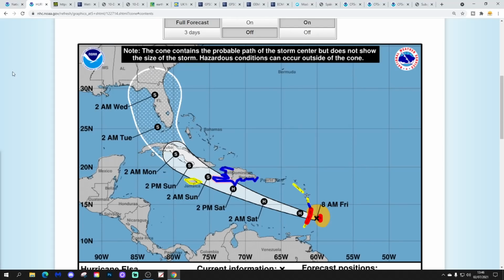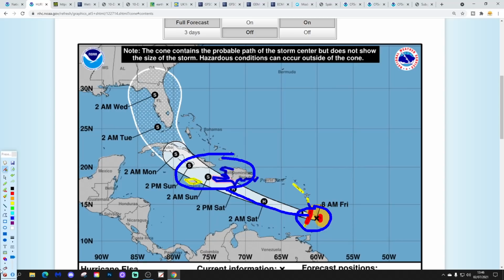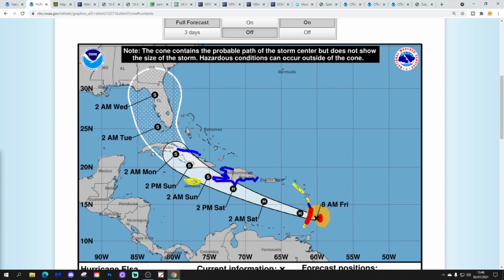We have a look at the prediction from the National Hurricane Center for this storm. So the hurricane starts just there, going to stay as a Category 1 hurricane, moving through the Caribbean, eventually arriving somewhere around Haiti and Dominican Republic or Jamaica, somewhere in that area. Then moving up towards the island of Cuba, weakening down to a tropical storm. And then moving due north to Florida by the middle of next week. Florida is being hit by what is forecast to be Tropical Storm Elsa.